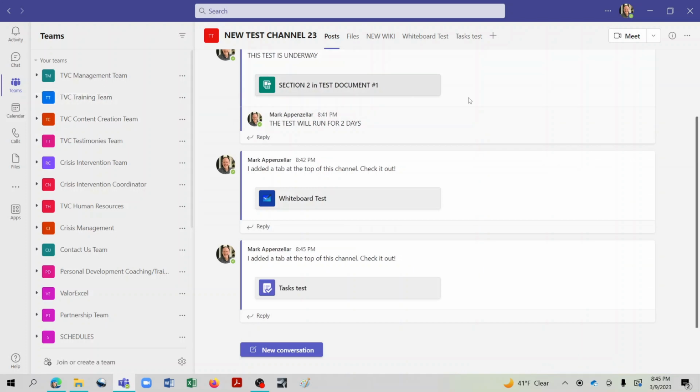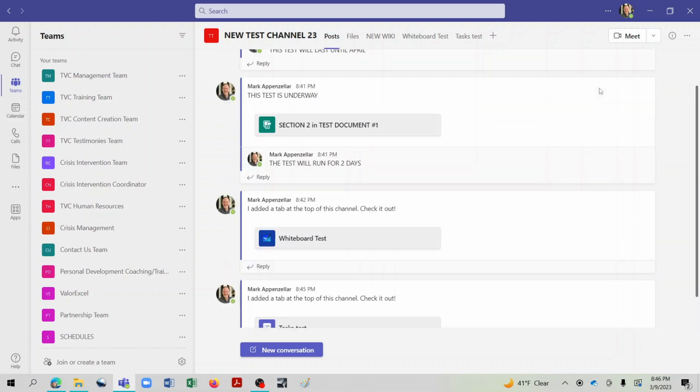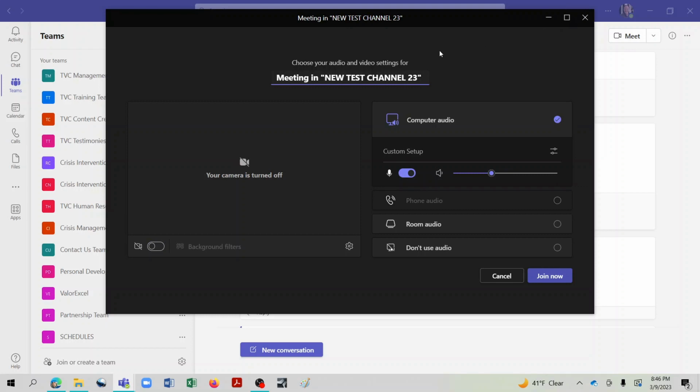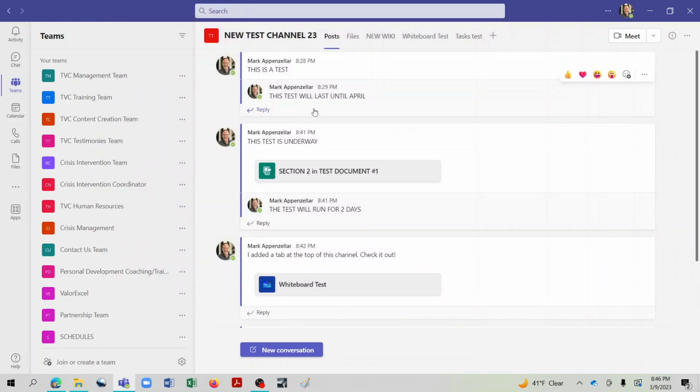Now, a couple of other great things that you can do in Teams. First of all, if you come up here and click on Meet, you can actually do a video meeting. You can invite people to the meeting, and you can do it real time and simply start the meeting and then bring people in, or you can actually schedule a meeting through Microsoft Outlook and send out invites. So that's a very handy tool.